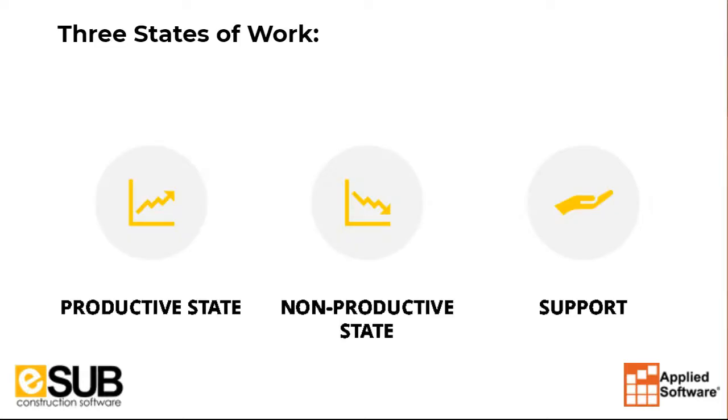Well, let's look at it like this then. When we're going to talk about productivity, there are three states I want you to think about with your crews. You've got the productive state, which means they're doing work. You have a non-productive state, which unfortunately is they're waiting. They're waiting for materials. They're waiting for instructions. They're waiting now. Who would have thought in 2020 they had to wait to get on site? They had to wait so much to get on a buck hoist. They had to wait to get into a certain area.